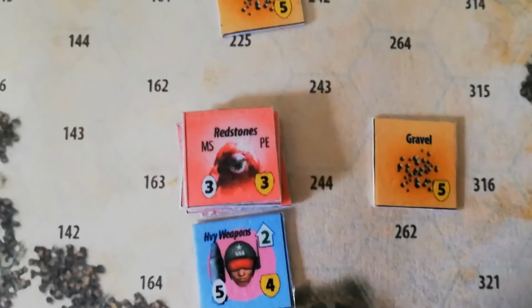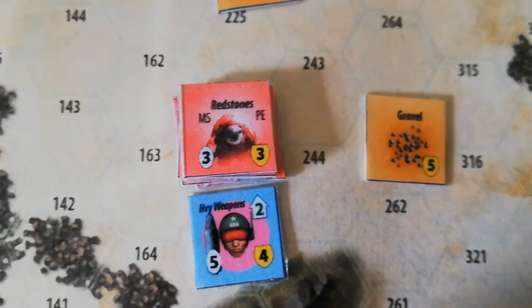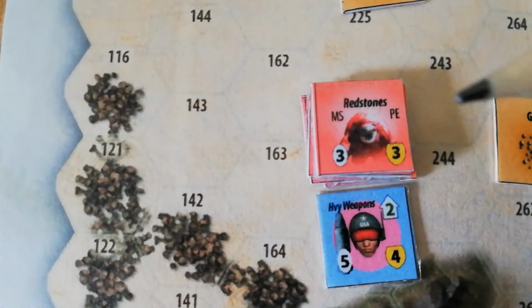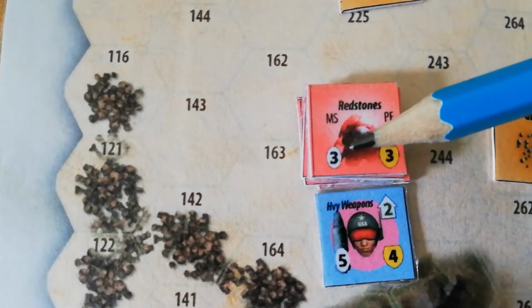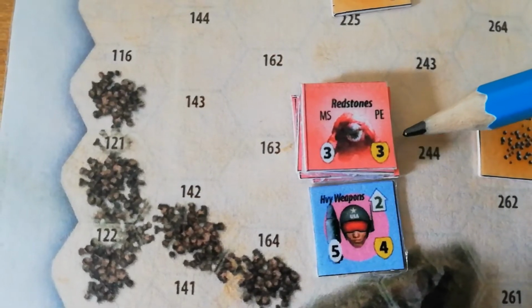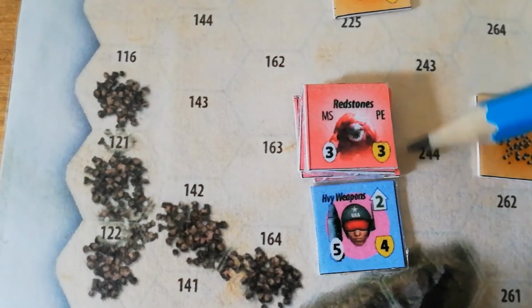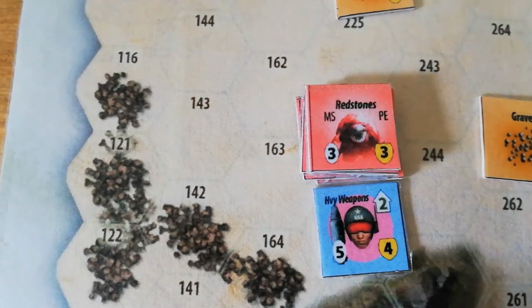I'll use the redstone tribe as an example. The combat factors used on the chit, so that 3 there, that's the number of dice rolled, and that is the number needed. That's the defensive number. So you'd roll 3 dice. Anything for this particular chit above a 3, so 4, 5, or 6, will result in a hit.